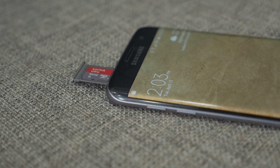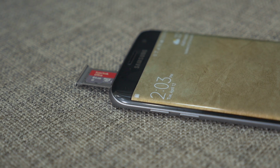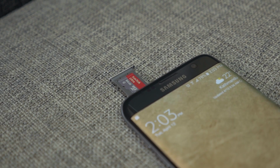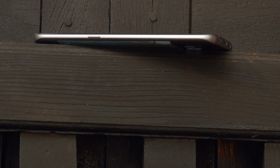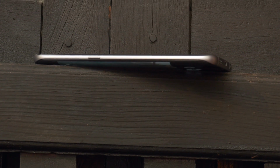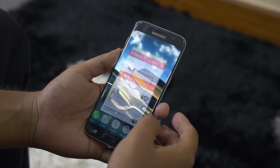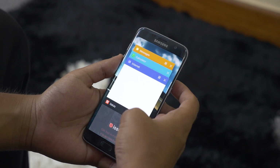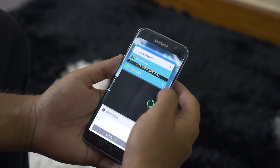And oh, I almost forgot to mention, with the return of the SD card support, Samsung proved that they did listen to their customers. Samsung also upgraded the RAM of the S7 Edge to 4GB along with an updated CPU and GPU. As a result, the phone can handle almost anything you throw at it.